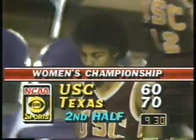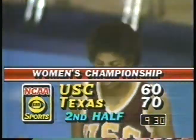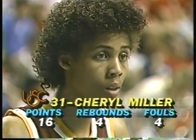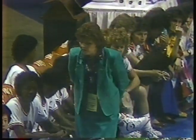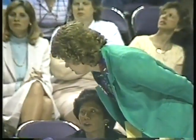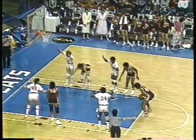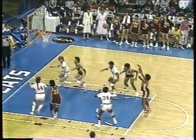Texas led by 18 in the second half. Been cut to 10, and one of the major reasons is Cheryl Miller. She hasn't scored, but she's done everything else. She's had 3 assists and 4 rebounds since returning from the bench. She's really lighting up their offense. The one concern I would have at this point, Cheryl Miller got a rest because she sat out for so long. Can the rest of her players run with her this entire second half with 9:30 to go? And remember, Cheryl playing with 4 fouls.